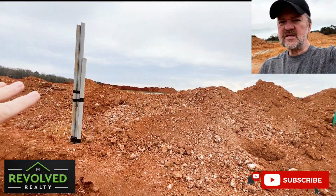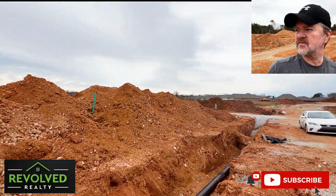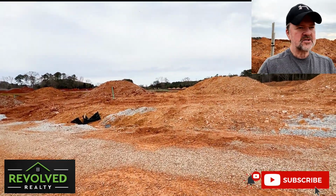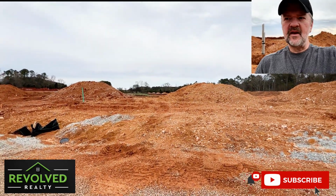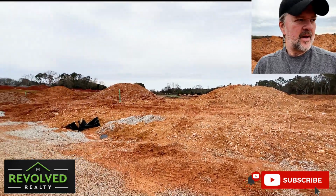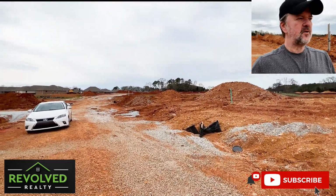Now, what is all this mounds of dirt? As far as we can see, there are mounds of dirt. What these guys are doing is they're bringing in dirt to help level off the property, smooth it out, and in a lot of cases, they'll build up the lots because they want the water to drain down. So they will build the lots up above the grade of the street. So that's what we're seeing here.